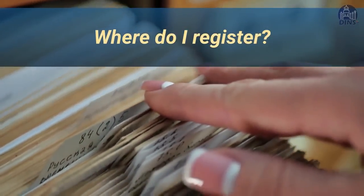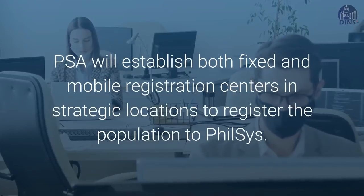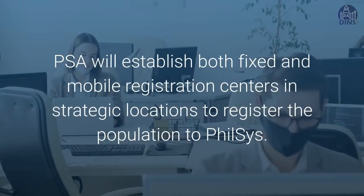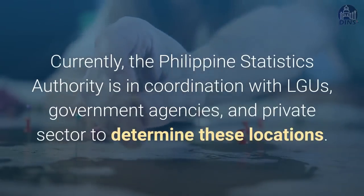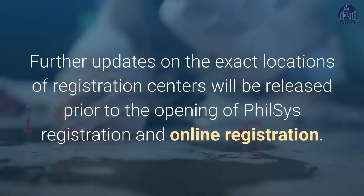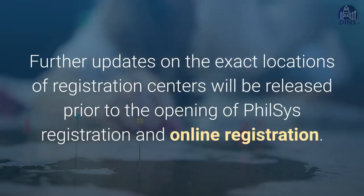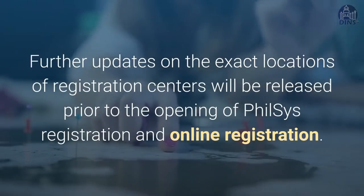Where do I register? The Philippine Statistics Authority will establish both fixed and mobile registration centers in strategic locations to register the population for the Philippine Identification System ID. Currently, the Philippine Statistics Authority is in coordination with the LGUs or local government units, government agencies, and private sector to determine these locations. Furthermore, updates on the exact locations of registration centers will be released prior to the opening of the Philippine Identification System registration and online registration.